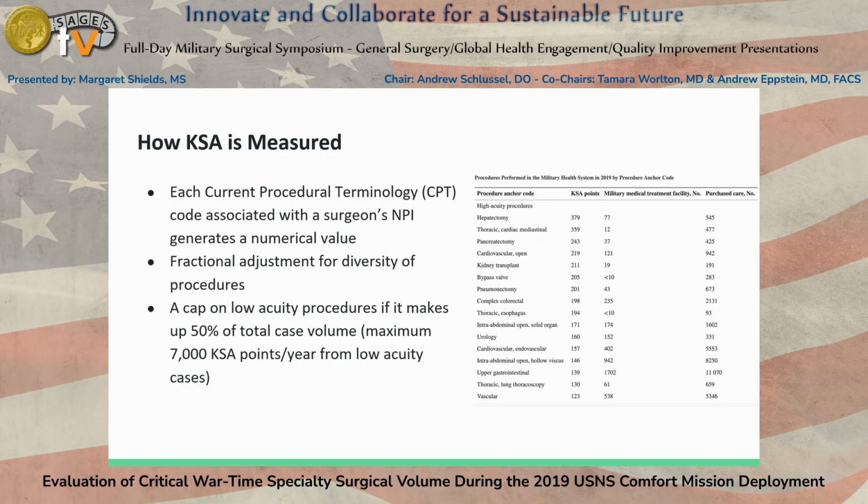So each current procedural terminology, or CPT, code associated with a surgeon's NPI generates a numerical value. For general surgery, the KSA scores are adjusted to account for diversity of procedures through a fractional adjustment. This is calculated by the clinician's procedural diversity divided by the MTF's procedural diversity to then adjust for the points. And there's a cap on low acuity procedures if they make up 50% of total case volume, so that there's a maximum of 7,000 KSA points that can contribute to one surgeon's general readiness score.